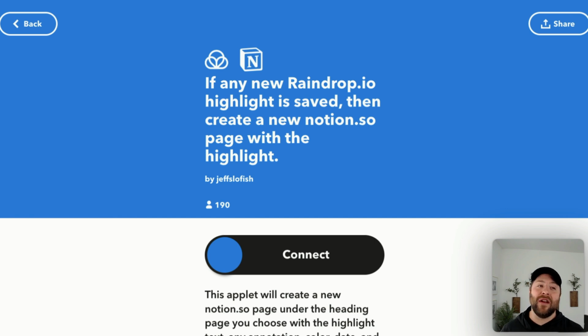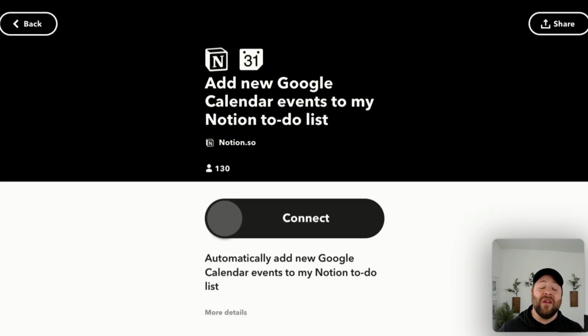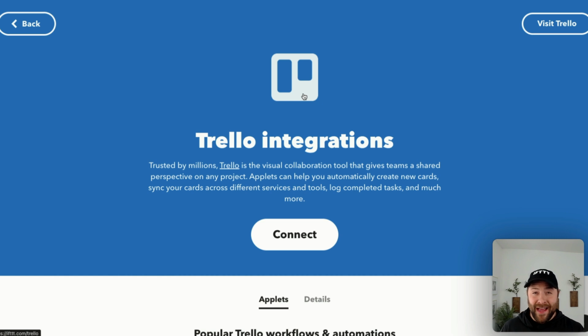If you're a huge reader, you can add any new raindrop.io highlight into a Notion page with that highlight. You can also add any Google Calendar event to your Notion to-do list so you have a daily planner all optimized and updated every single day. Coming in number 7 is Trello, the Kanban board made easy.